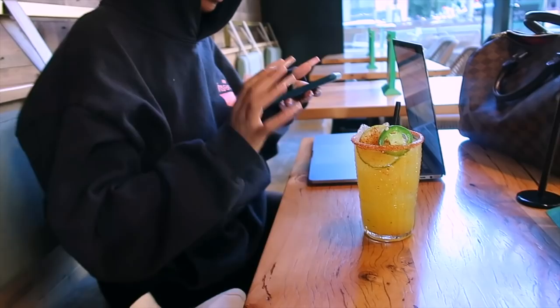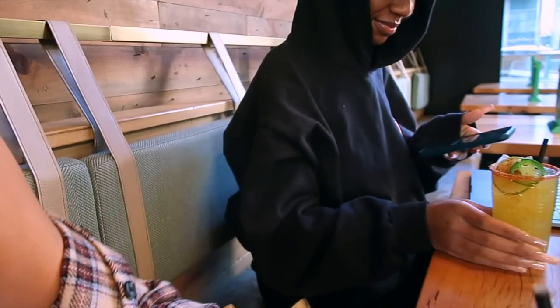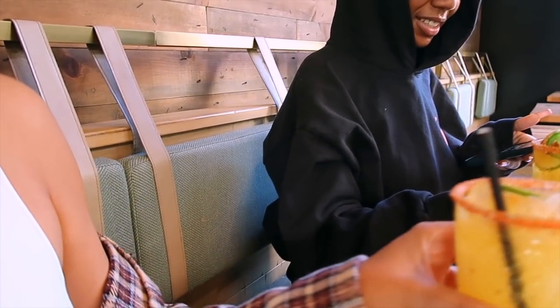Guys, I'm with Mona. I texted her earlier, and I was like, we should meet up and do work together, because I felt like I needed an accountability partner to get my work done today, because I just was not feeling it. So Mona's working. She got her laptop out, and we just ordered margs. Cheers. For $5.